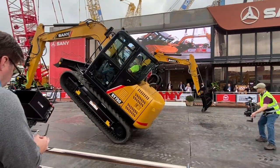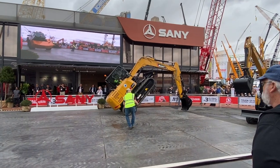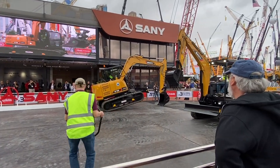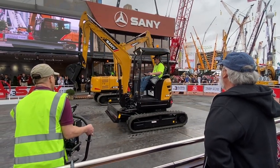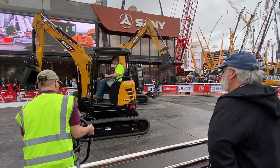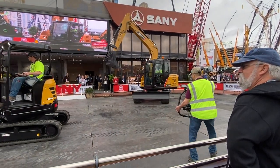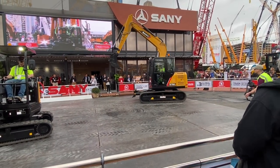Even the roughest of terrains. These guys train all year doing this, whether it be on the dirt, gravel. They love to perform and love to show you how far you can push this machine. It is made to be run 24 hours a day, 7 days a week. That is how Sandy designs their equipment.